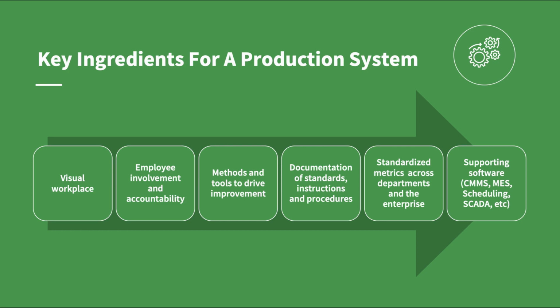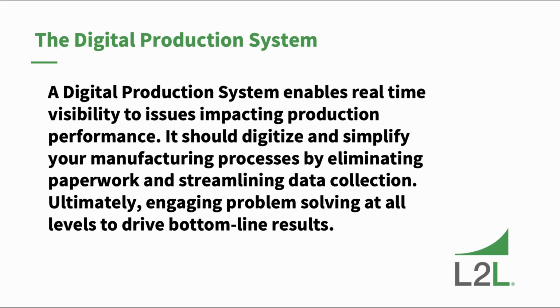So what Leading to Lean has done is take the concept of those six things and create a platform that allows this production system to reside in a digital format. What a digital production system is, is real-time visibility, allowing you to see those things that are impacting performance. It should be simple. It should simplify your processes. It should eliminate paperwork. It should streamline your data collection process.